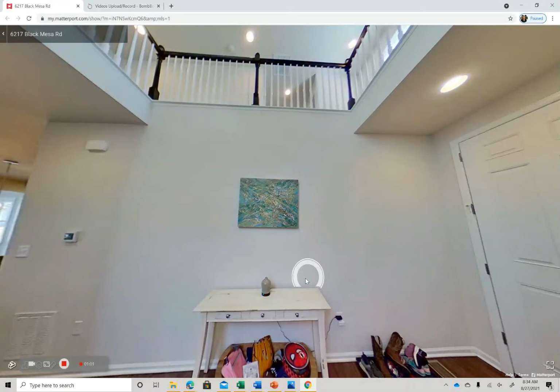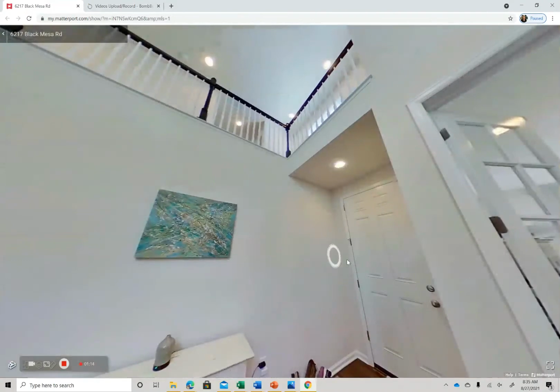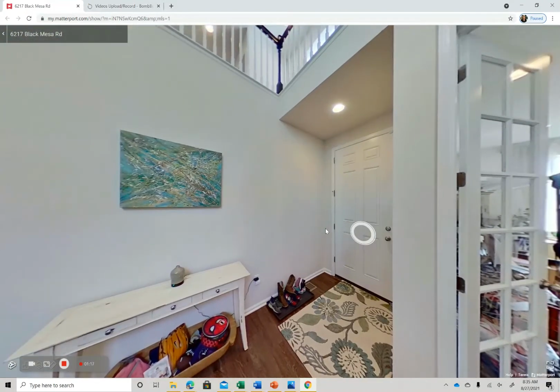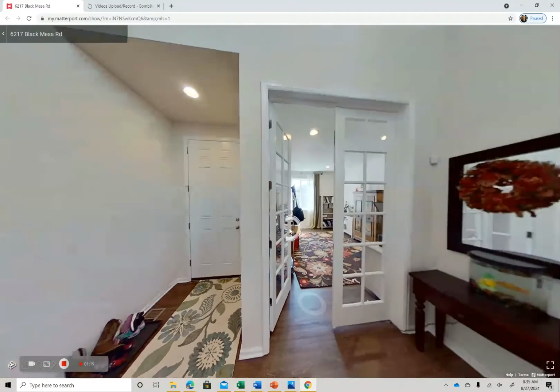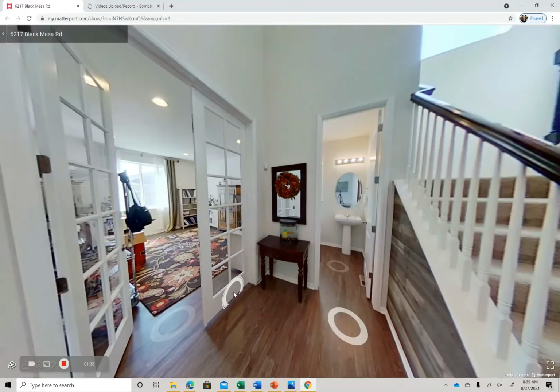So as you can see, we have a grand entry as you walk in the front door, which is right here. It is all open to the upstairs area up there, and very bright and light. So as you walk in the door, you will see the office and these 10-foot glass doors here that let you into the office. The office is large. There is enough room for at least 2 desks in this office. It is a great addition to this floor plan and home.